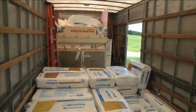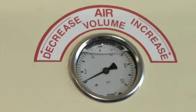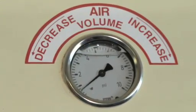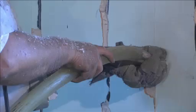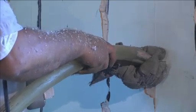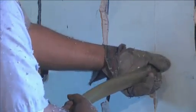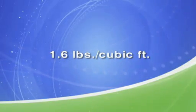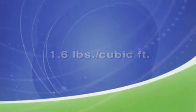CertainTeed recommends that blowing machine air pressure be reduced substantially for a wall installation compared to the pressure you would use to blow insulation into an open attic. This will ensure that no damage to the wall occurs. The blowing machine should have an air relief valve for lowering the pressure. A properly filled wall cavity will have a nominal density of 1.6 pounds per cubic foot.